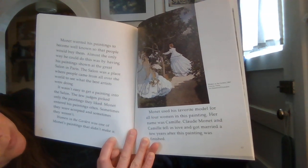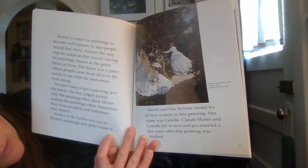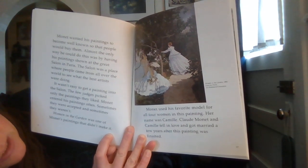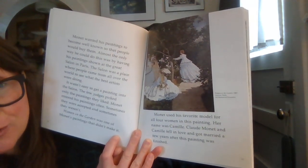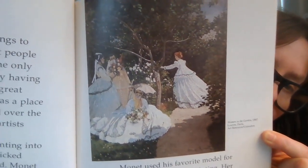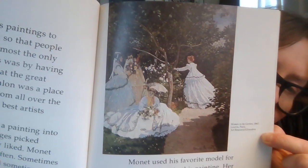Women in the Garden was one of Monet's paintings that didn't make it. Monet used his favorite model for all four women in this painting. Her name was Camille. Claude Monet and Camille fell in love and got married a few years after this painting was finished. How romantic. All right, so here is that painting. And Monet used the same woman to model all of the figures in that painting. How they fell in love.